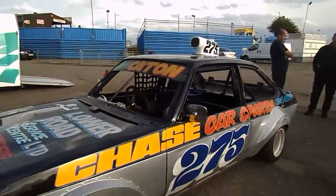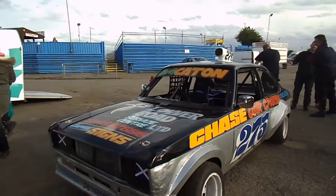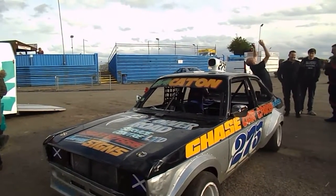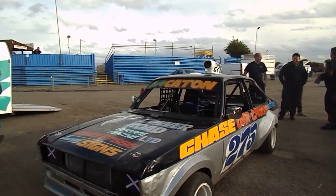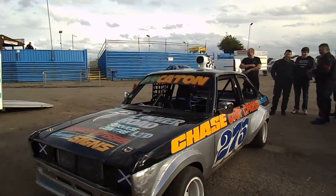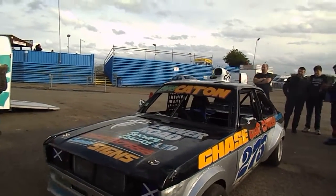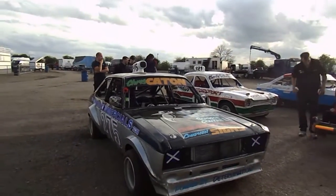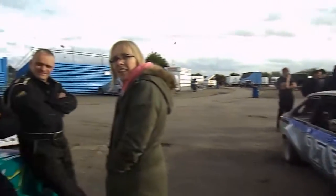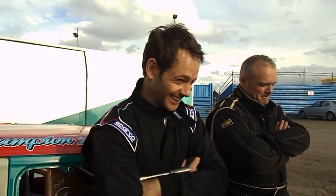275, Chris Caton. Chris's first meeting of the year. He was actually due out for a meal out with the missus, and then realised that there was a meeting on, and with full support of his wife Donna, she said, "Chris, you can go racing." So here he is. Very short time to prepare the car, but he scrubbed the rust off the discs on the brake in practice. Chris, any few words about how you feel you're going to go this evening? Round and round in circles. No, just hopefully have a good and clean night and have a bit of fun and have a chat with the lads as always. You have a great night. Thanks very much for that.